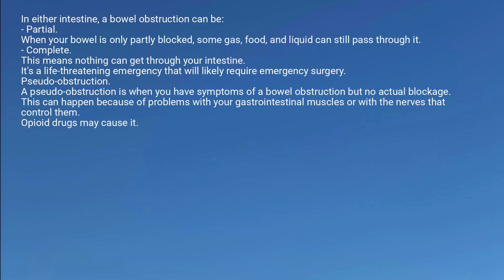In either intestine, a bowel obstruction can be partial. When your bowel is only partly blocked, some gas, food, and liquid can still pass through it. Complete. This means nothing can get through your intestine. It's a life-threatening emergency that will likely require emergency surgery.